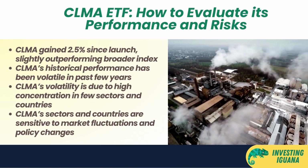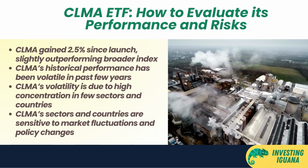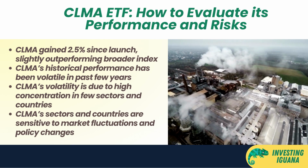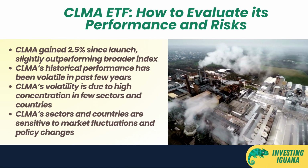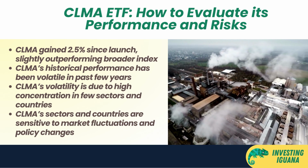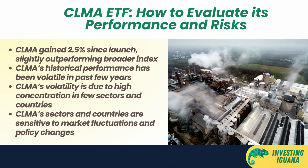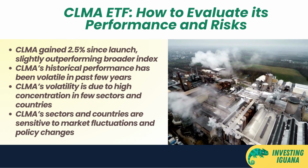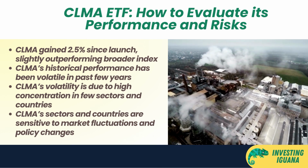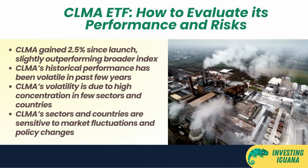However, if we look at the historical performance of the MSCI Asia ex-Japan Climate Action Index, which CLMA tracks, we can see that it has been quite volatile in the past few years. According to an August 31st index fact sheet, the index's net returns were minus 6.26% over the prior month and 3.16% over 3 months. Using data prior to the October 2022 launch, the index would have returned minus 20.47% in 2022 and minus 1.73% in 2021, following returns of 22.15% in 2020 and 18.9% in 2019.